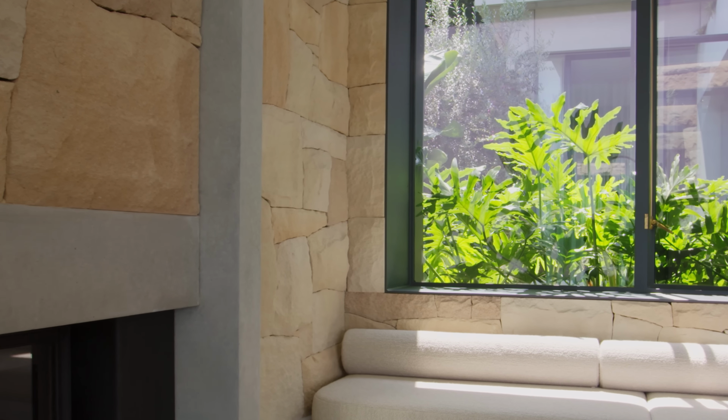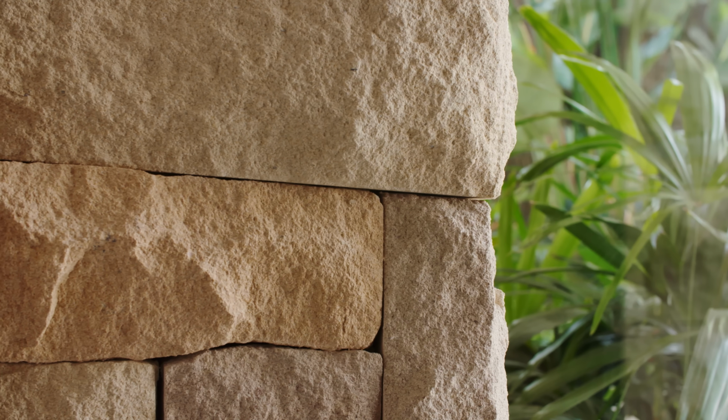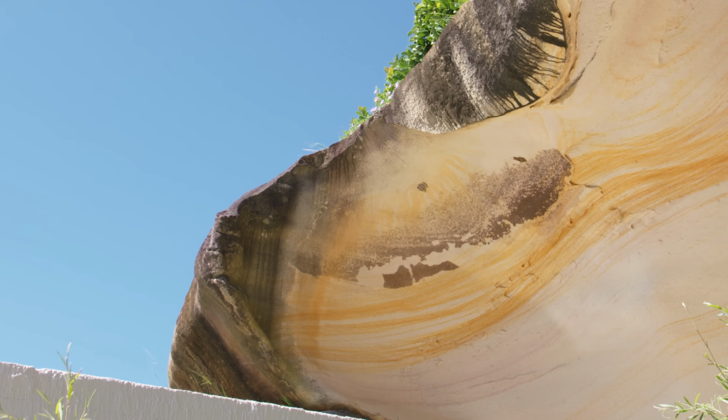With the sandstone, we've used that material a lot. It's a fabulous product that comes from the locality in Sydney. The way that the sandstone is proportioned and hand cut so that it notches in with other proportioned stones is very, very important. It goes to create an everlasting artwork in many respects.